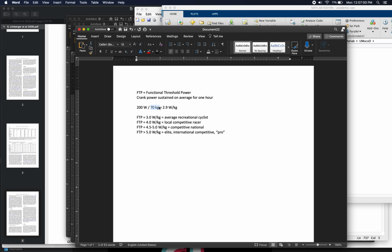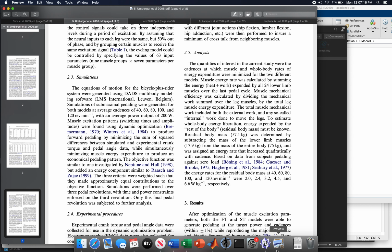You'll just have to produce too much power going uphill, and the lighter cyclists, the cyclists who are more powerful, pound for pound, are just going to smoke a heavier cyclist on a hill. And so that's why this is often expressed as watts per kg in terms of your power. So that was a little bit of a departure there.